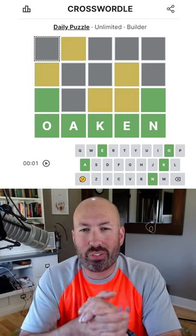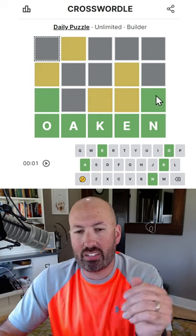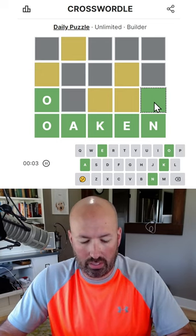Right, I'm looking at another Crosswordle today, and I'm hoping I can do this one quickly because it's only three words that we need to add. This is like Wordle, but it's giving us the coloring at the end of the grid, and we have to fill in the words. Start with the greens.